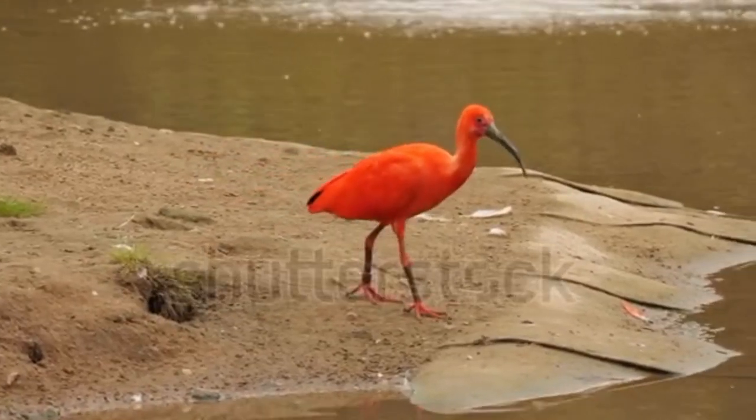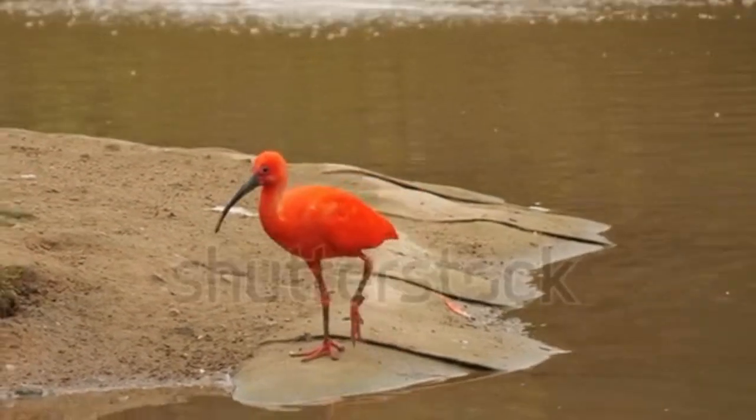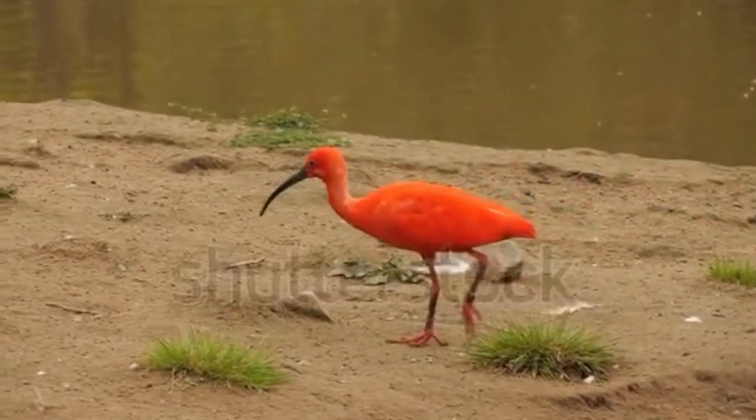I stands for a pretty bird, the scarlet ibis of South America. When hundreds of scarlet ibises perch on a tree, it looks as if the tree were bloomed with red flowers.